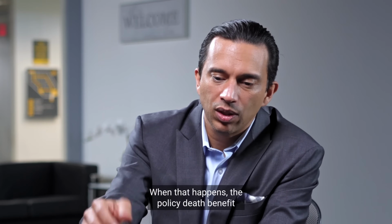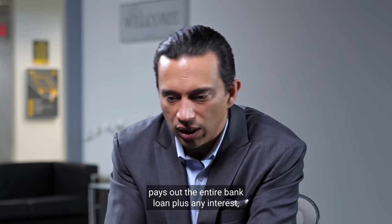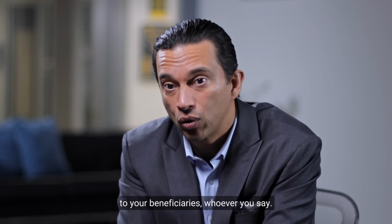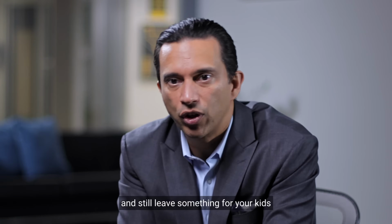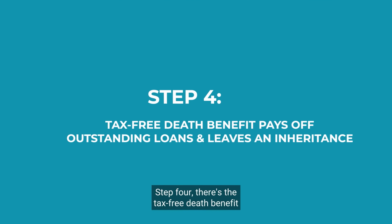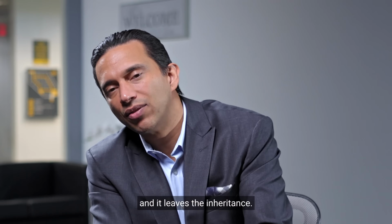When that happens, the policy death benefit pays out the entire bank loan plus any interest, and then the remainder of that money would go to your beneficiaries, whoever you say. So you were able to spend all that money throughout your life and still leave something for your kids or to whoever you want. Step 4. There's the tax-free death benefit that pays out the outstanding loans. This is kind of what I just talked about here, and it leaves the inheritance.